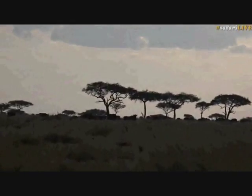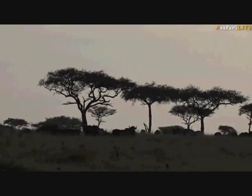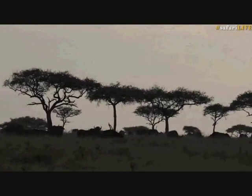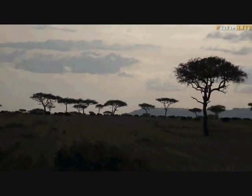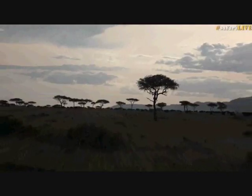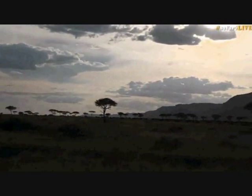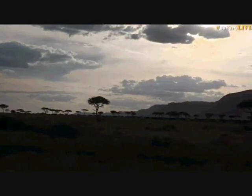So you can just see their silhouettes. See the tops of their heads, their horns, and that line extends all the way to where we are at the moment. You still see them, and there's still more behind them as well, so they're still coming. I don't know how many are here, maybe 300 or 400 buffalo. Maybe I'm being a bit too generous, but there's plenty of them. But they've settled down again.